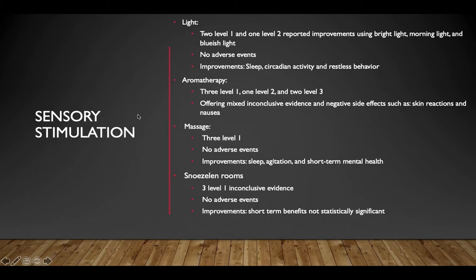So there is sensory stimulation, which is light. There were 2 level 1 and 1 level 2 reporting improvements using bright light, morning light, and bluish light. No adverse events. Improvements in sleep, circadian activity, and restless behavior were the most notable. Aromatherapy, 3 level 1, 1 level 2, and 2 level 3s, offered mixed, inconclusive evidence and negative side effects such as skin reactions and nausea.